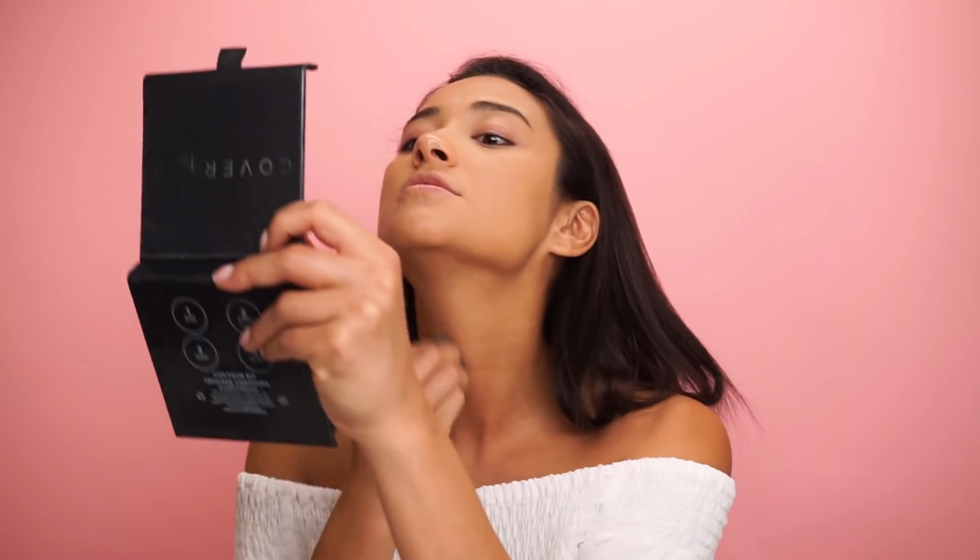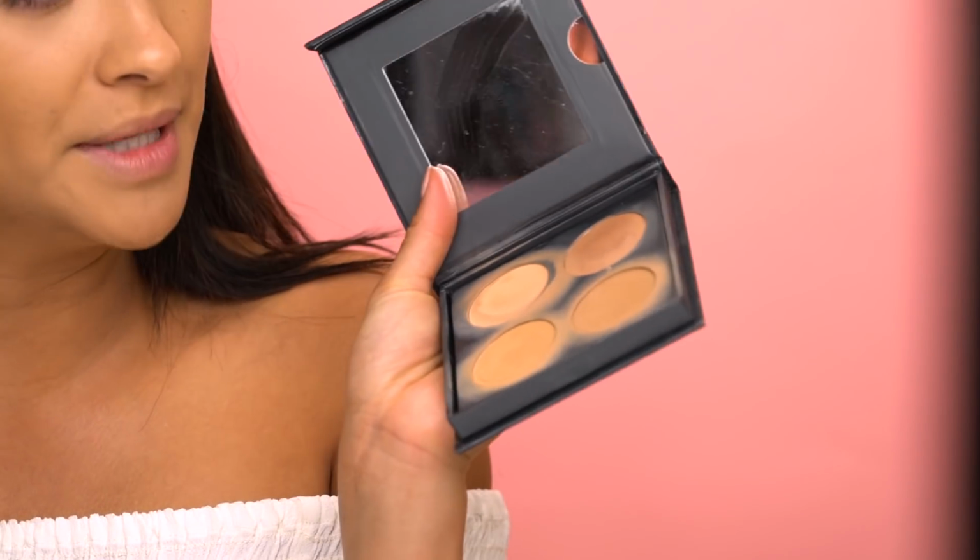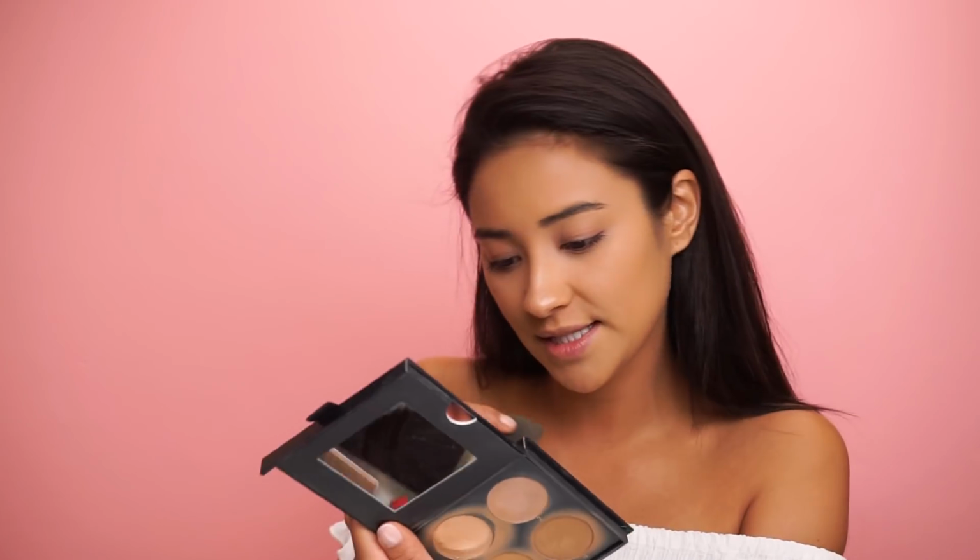Oh no, that's dark. All right, and you should drag it into your neck because there's nothing worse than seeing just a face done and not your neck. So I guess I have to do this too. I'm using this Cover FX, which I also am using as a mirror because I don't have a mirror yet. So I love this color. I'm using the light color, okay? So this one right here, dab, dab, dab.